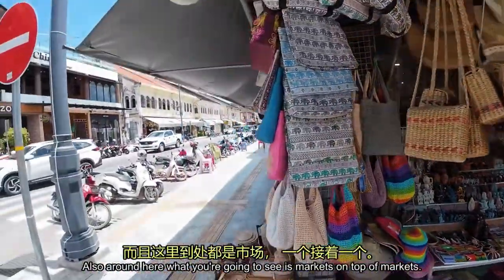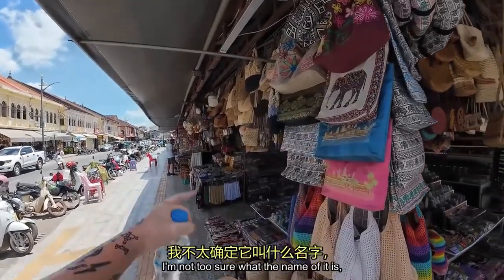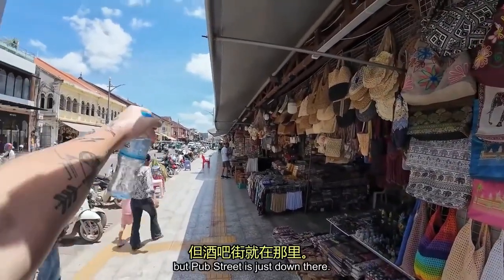Also around here, what you're going to see is markets on top of markets. This one here, I'm not too sure what the name of it is, but Pub Street is just down there.